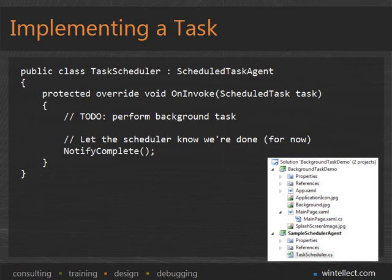And when Visual Studio adds that project to the solution for you, it will give you a class derived from the framework's ScheduledTaskAgent class. And in that code that Visual Studio has generated, you'll see that a very important virtual method named OnInvoke has been overridden. That is where you write the code that you want to execute either periodically or in response to a resource-intensive task. In other words, this is where you put the code you want to run in the background.